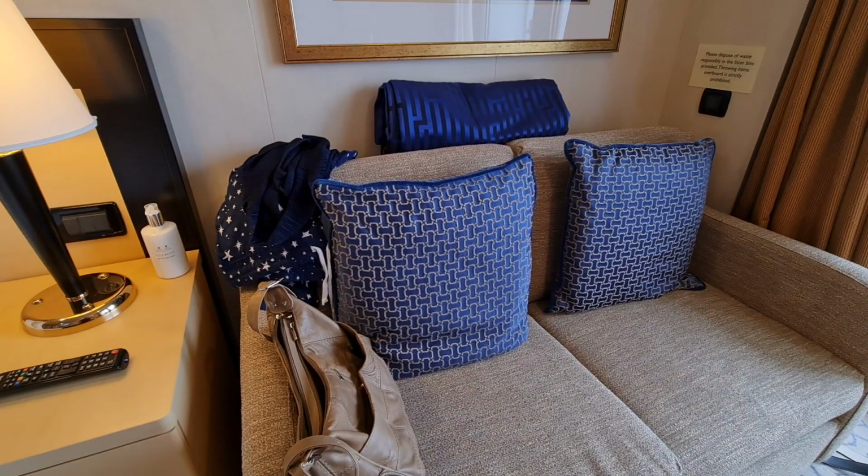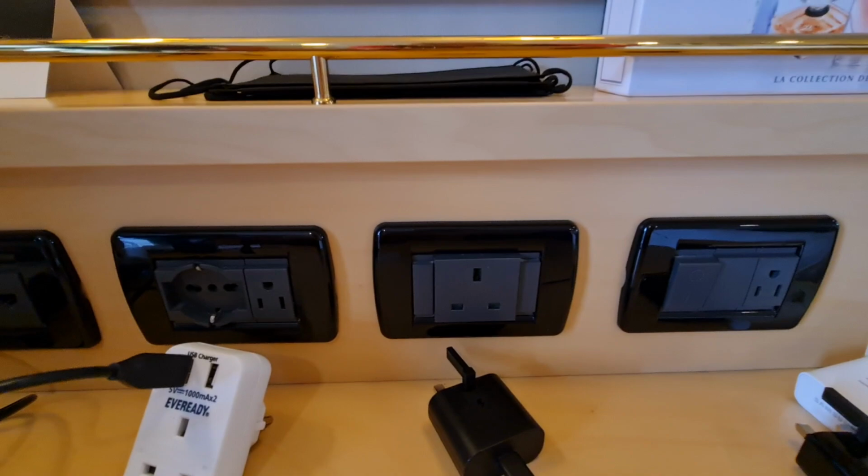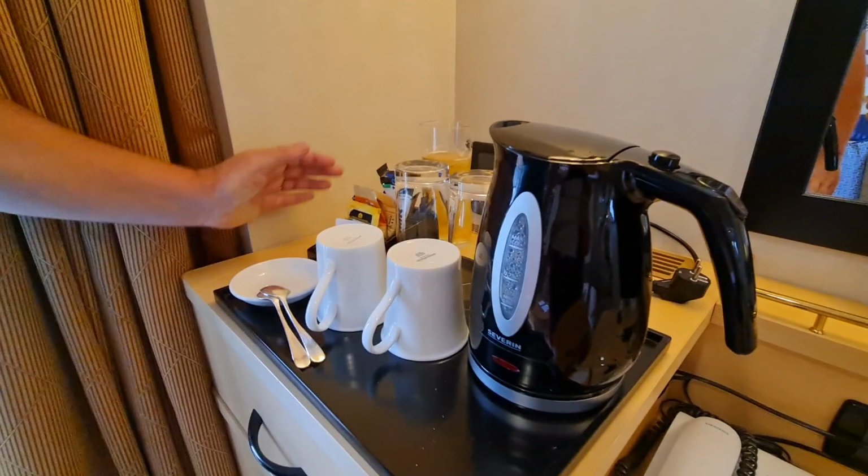And opposite, you've got all your plugs. This is the only area in the room that's got your plugs. You've got plenty, though. You've got round pins, flat pins, English 3-pin, and you've also got more over there. Comes with tea and coffee. And cider. No, Paul's just brought that back from the pub.